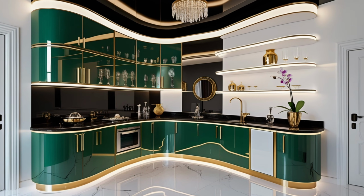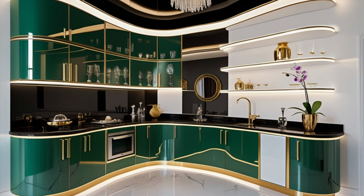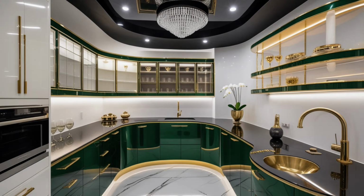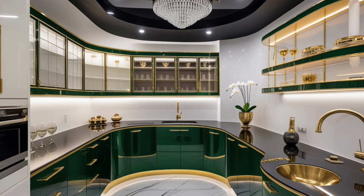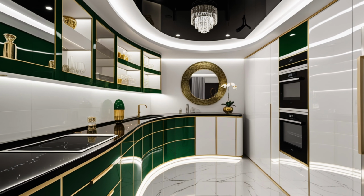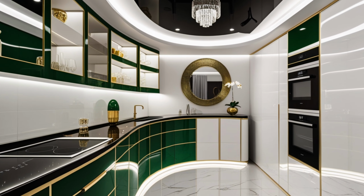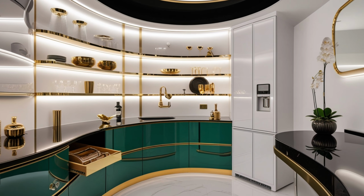This design combines modern and luxurious elements in a compact space. With curved modular cabinets in glossy emerald green accented with gold, it presents a dynamic and elegant look. While the glass-topped cabinets add a decorative touch, the black granite countertop with a mirror effect creates a spacious and glamorous impression, blending with the circular sink and elegant gold faucet.